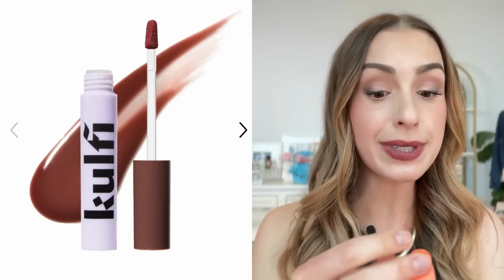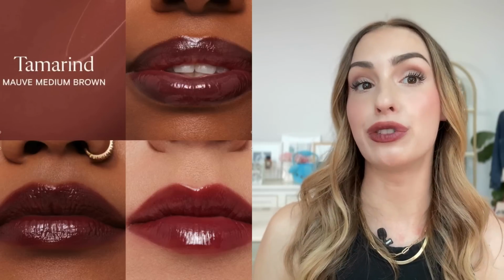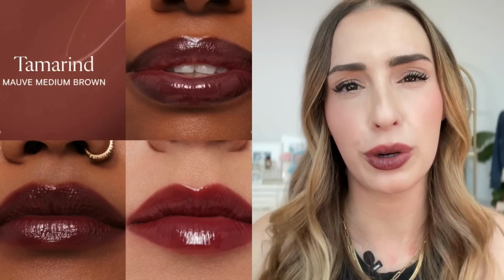A brand at Sephora that I have not tried before, but I've heard really, really good things about is Kulfi. So many of you guys are telling me, oh, you gotta try the concealer, the eyeliner, the single eyeshadows. I hear a lot of great things about this brand, but I've never tried anything from them. So I decided to get this product, which is on my lips today. This is the Lassie Lips Staining Lip Oil, and this is in the shade Tamarind, which is a beautiful kind of purple toned brown. These are really, really nice.